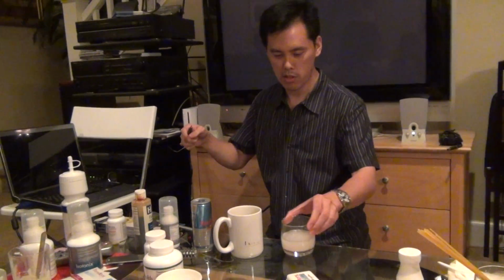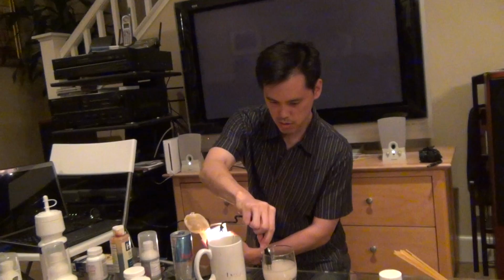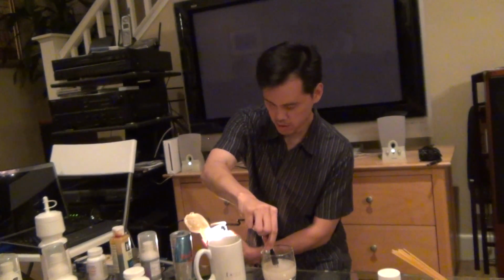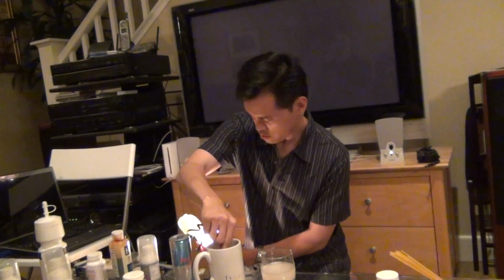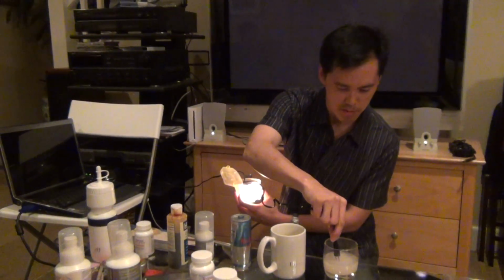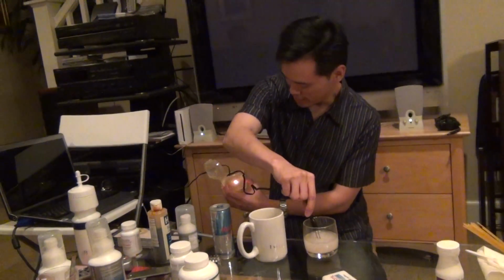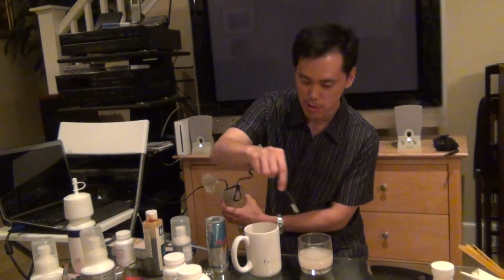So let's see what happens with this one here. Oh, we still get a little bit. We do get a little bit. Now this one here, a lot brighter, right? So this is actually one of the better ones. Most of the other ones I've tested, none of them have actually lit up. This one still lights up a little bit, so that's not bad.